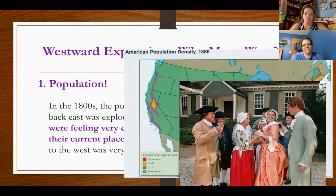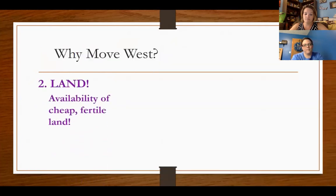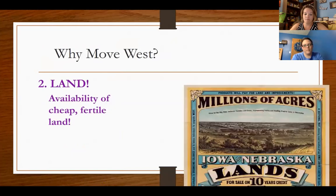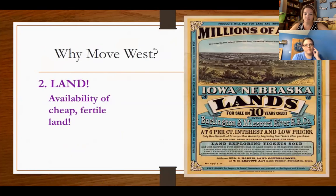All right, why move west? Number 2, land. Availability of cheap, fertile land was a huge motivating factor for Americans to move west. You can see this primary source. It's a poster advertising millions of acres in Iowa and Nebraska. And check out how low the prices are for this land. No wonder people were loading up their Conestoga wagons and going west.